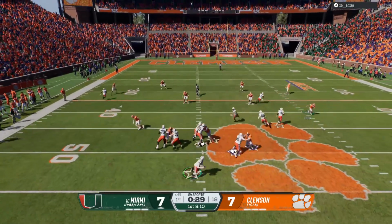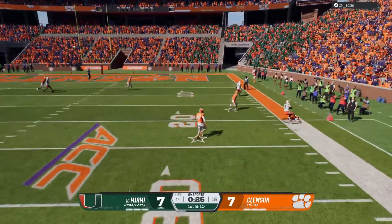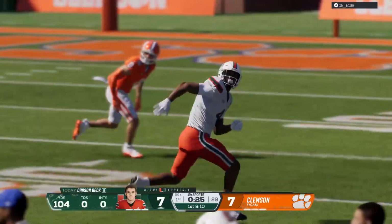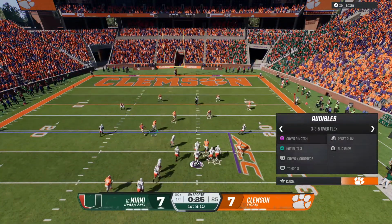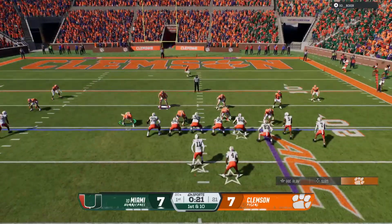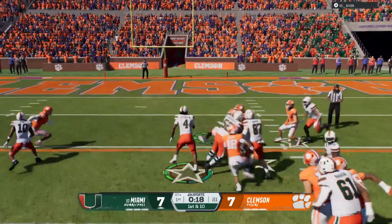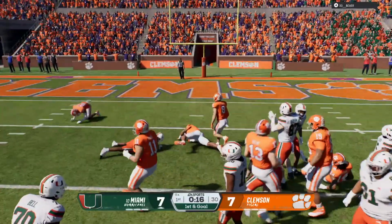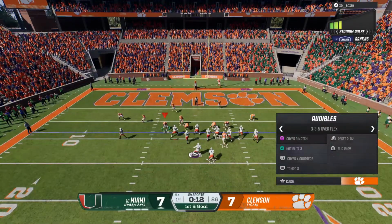Looking downfield, it's Beck. Under fire. Outside the pocket, lets it go. Working a little foot magic on the sidelines, and it'll be enough for the first down. And the Canes want to crank the tempo. Out of the gun to give to the back. Big pickup on the ground here to keep this drive moving and give them a first down.